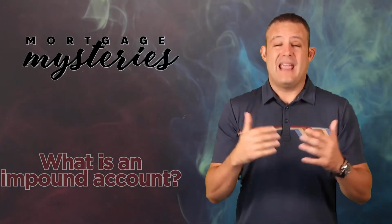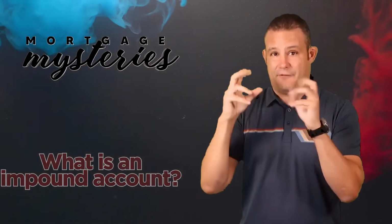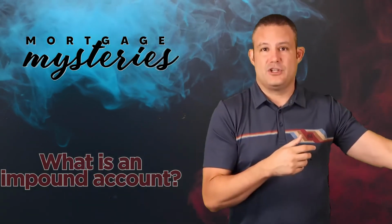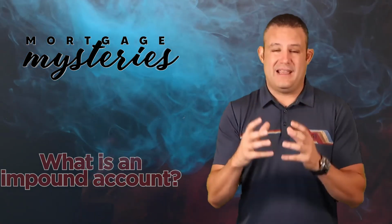Or conversely, if it looks like the lender has overcharged you and you have too much money sitting in that forced savings impound escrow account, they'll refund some money to you because they're only allowed to keep a certain amount of padding or reserves in that account.